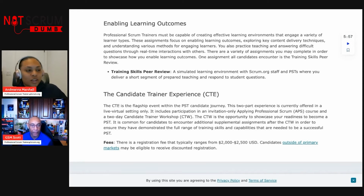then you'll go through a 2-day candidate trainer workshop where you're going to be training. You're going to be showing your skills. This is where you're also going to get really awesome feedback to help you become a better professional scrum trainer. This is an opportunity to showcase your skills. You're going to train, they're going to give you feedback. Also, people in the class are going to give you feedback and vice versa. Someone else will teach a segment, you'll give feedback to them. You'll teach a segment, they'll give feedback to you. And of course, this does include professional scrum trainers helping and guiding you through this process and facilitating the course.